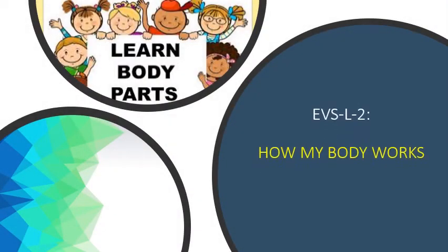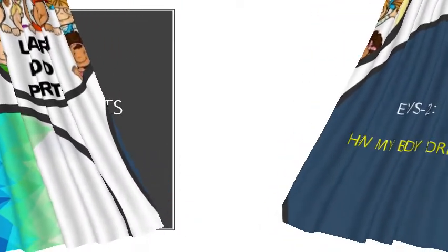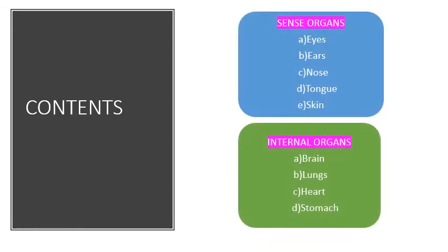Welcome to the second lesson of EVS, How My Body Works. In this lesson, we shall revise about sense organs and have a brief introduction about our internal organs.